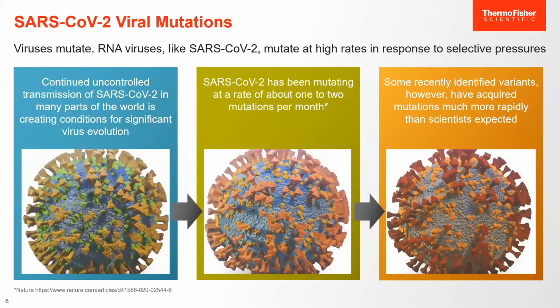The continued uncontrolled transmission of SARS-CoV-2 is creating significant issues, not only for our communities and our societies, but also for viral evolution itself. And through these mutations, these recently identified variants have acquired mutations so much more rapidly than we've previously expected, and in very, very uncertain ways.